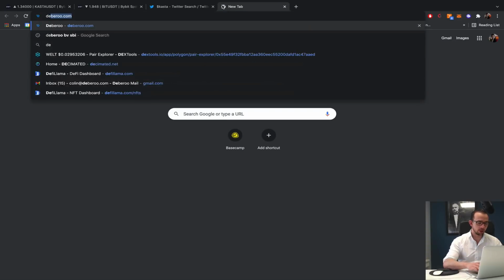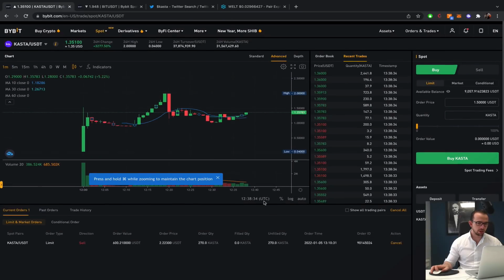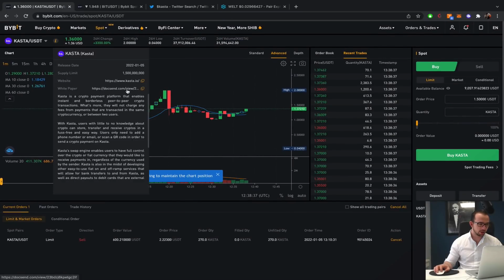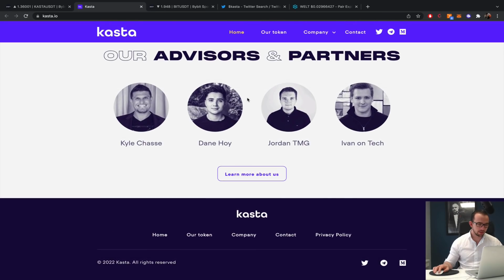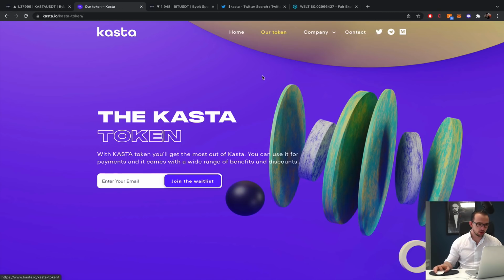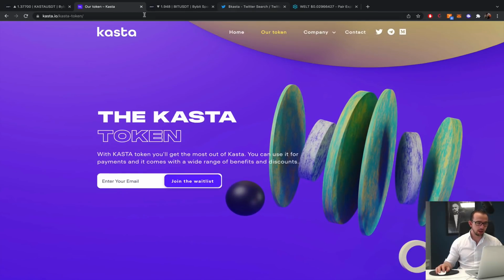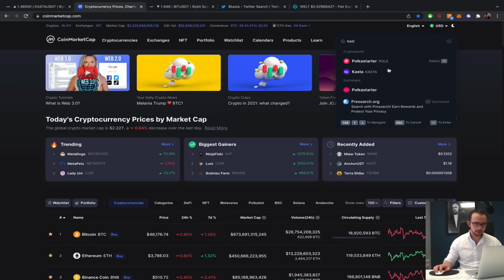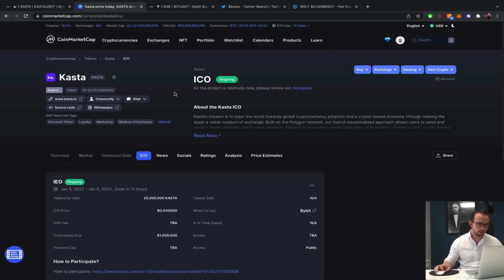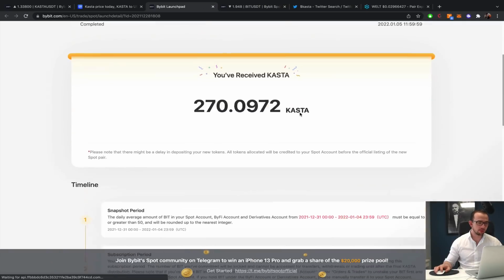I think Polygon, right? So we could go to DEX tools in that case. I just need the contract address. Is that available on a centralized exchange, the contract address? Yes. White paper. Website. I assume they have the contract address here somewhere. Token? No, they don't. Well, maybe they have it on CoinMarketCap, although it wasn't available before. Nope. Not yet. Maybe it's on the Bybit launchpad. Nope.